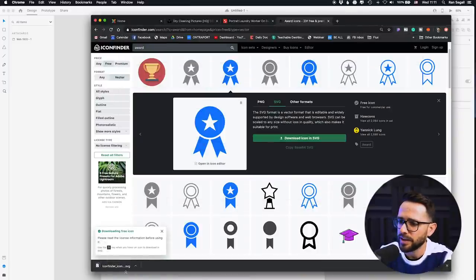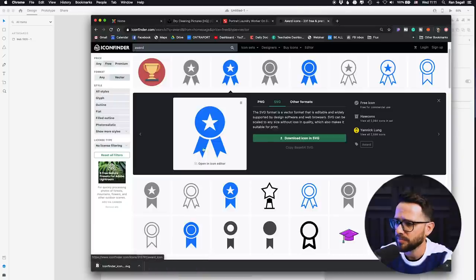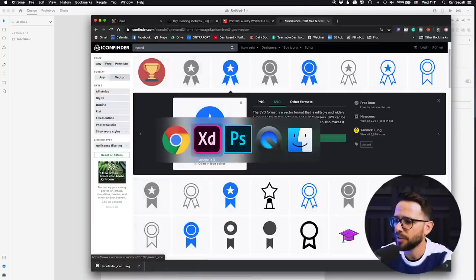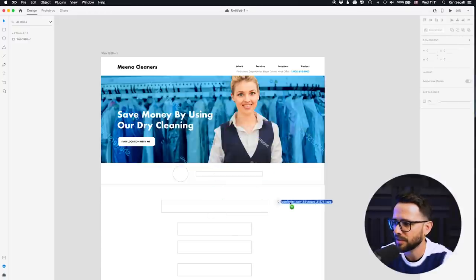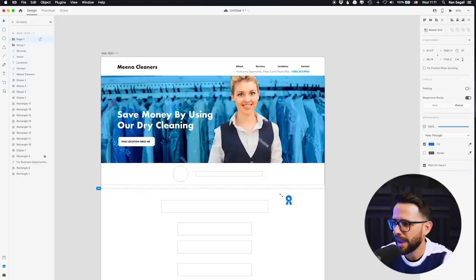And then drag it into XD. It's also even blue, so we don't even have to change its color. Now that's effectiveness. Bam. All right. So let's do something like add this award here.